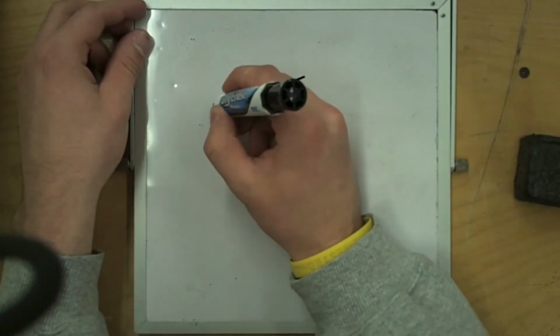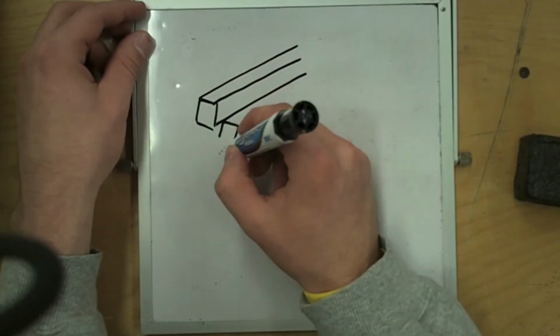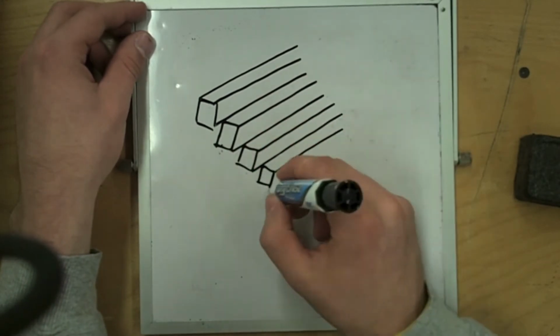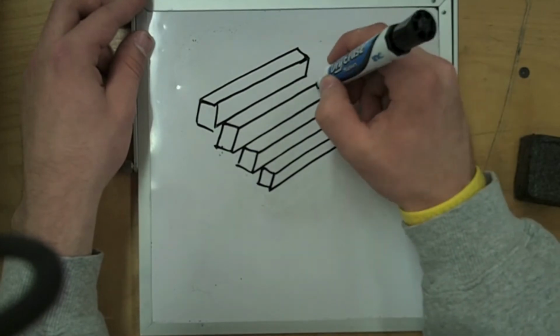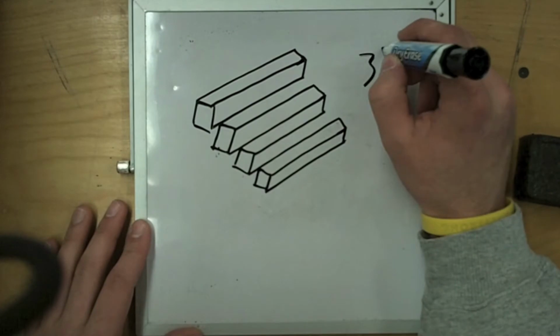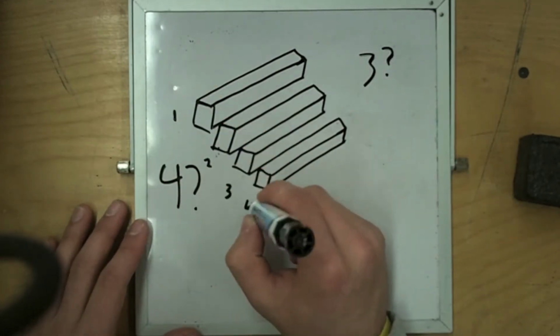Now I'm going to start to draw a set of blocks. Some people will see four, some will see three. Most people will see four in the beginning at least, because we read right to left. But if you look towards the left side, you'll start to see three. This is simply the brain thinking that there are blocks there when really it's just a series of lines.